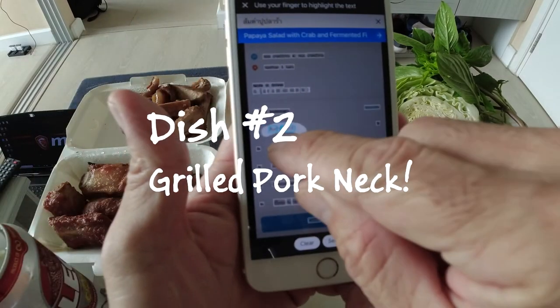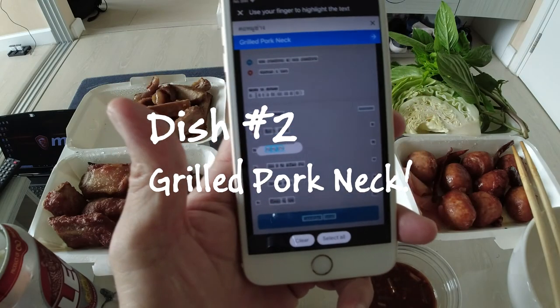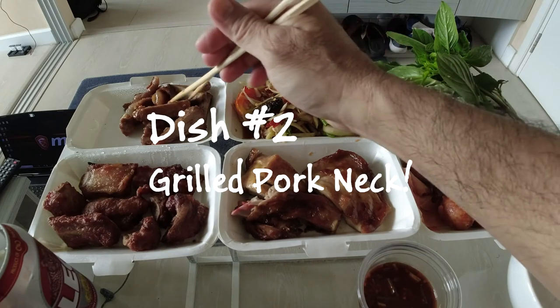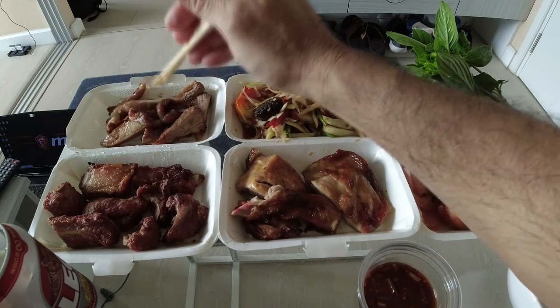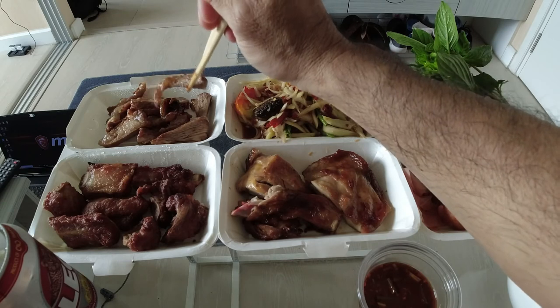Okay. So the second thing we're going to try is this right here. It's called grilled pork neck. It's this little bad boy over here. I actually saw this in the Big C Market, and I told my wife it looked tasty. I think it's similar to it. So yeah, let's try that.